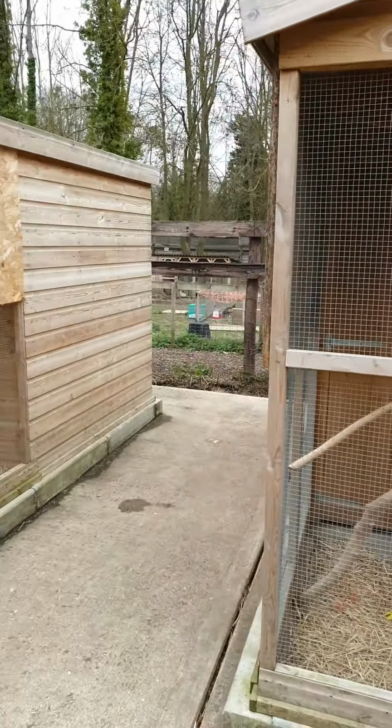Again, we have a couple of empty cages, due to awaiting new stock. And then we have our setup with our dagus. These are our female dagus. So all the single dagus were male. This is our big group of female dagus.